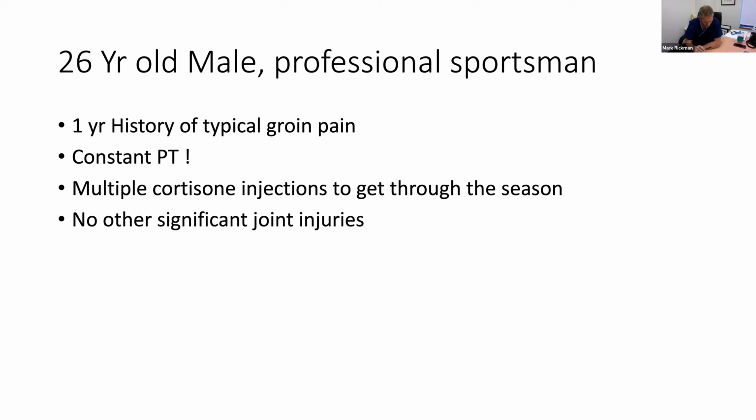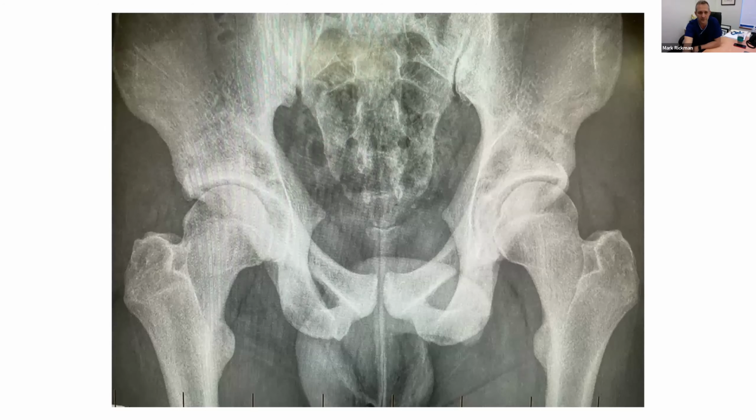And he had done all right, but I was shocked. He came in and got on the couch and I couldn't even flex him to 70 degrees without him wincing. And how you ever play even social level sport, let alone professional level sport, with a hip that sore, I do not know. But their motivation is not normal. They're not a normal group of patients.